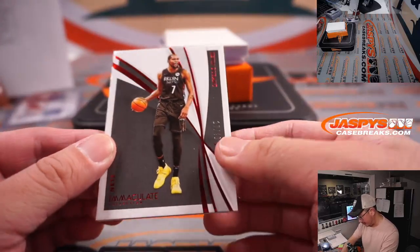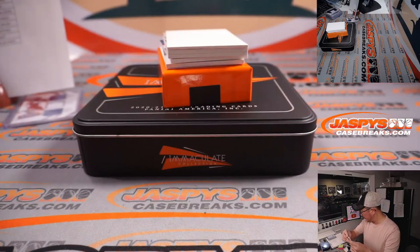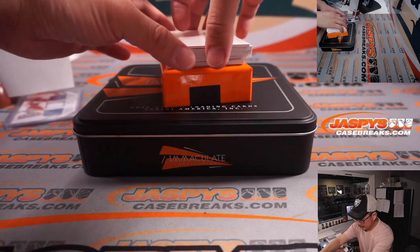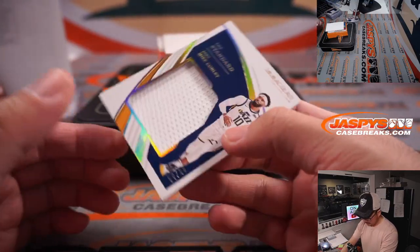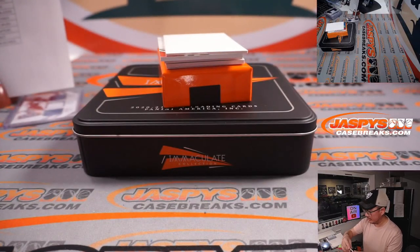All right, fingers crossed. Good luck, everybody. There's Kevin Durant, 17 out of 49. Brooklyn 7. Brooklyn 7 will be for Aria. We got Mike Conley for the Jazz. 96 out of 99, Utah, Ryan Kaysen with the Jazz.